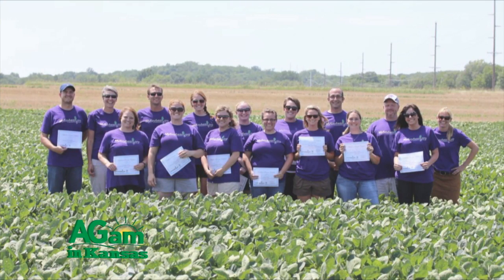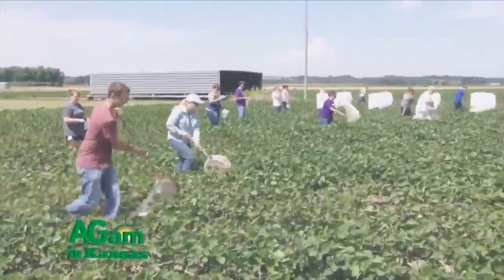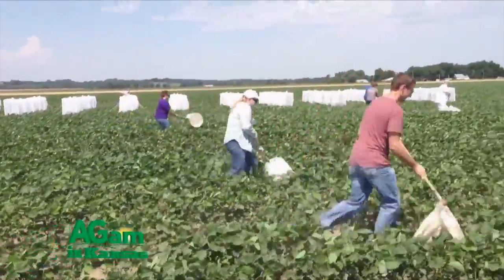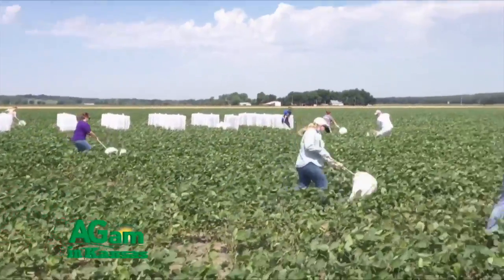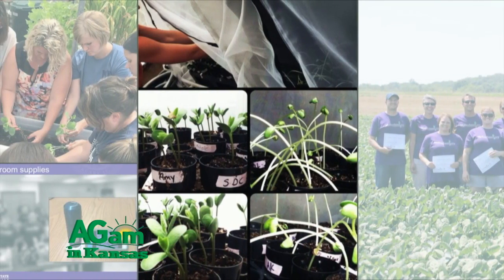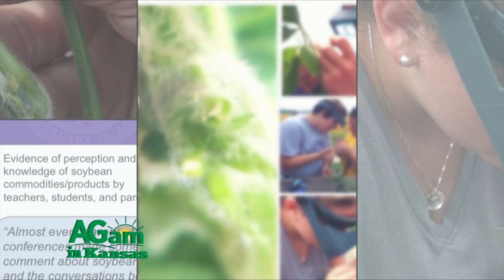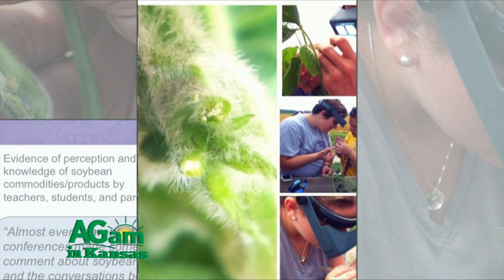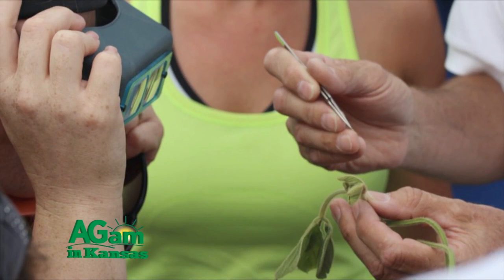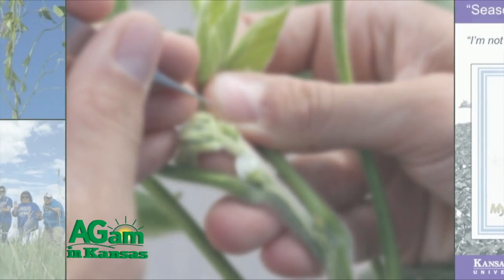So what we do during the Institute, with help from the Kansas Soybean Commission, is provide a 3-week immersive course for those teachers to literally get their hands dirty. They work with scientists from various departments, agronomy, pathology, entomology, and get some experience with soybeans. They grow plants, not only in the greenhouse, but also in the field, working with people like Dr. Shapaw in his soybean breeding program, understanding what that means.